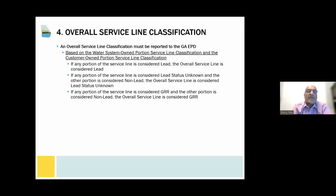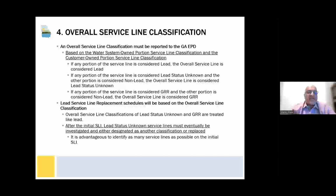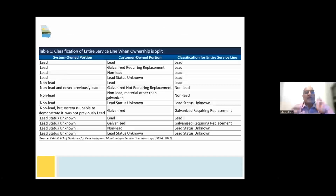And overall service line classification must be reported to Georgia EPD based on the water system owned portion line classification and the customer owned service line classification. The overall classification is considered. I'm actually going to advance to the next slide, which will probably show you better.